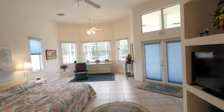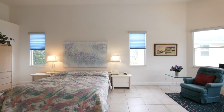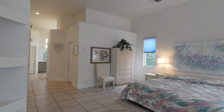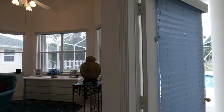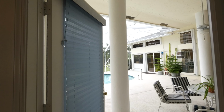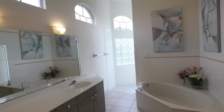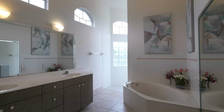Luxury abounds in this oversized master suite that includes his and hers walk-in closets with built-ins. This master bath is light and bright and includes dual sinks, tile floors, walk-in shower, and Roman tub.